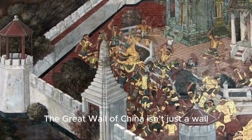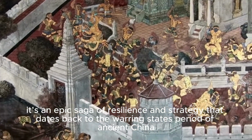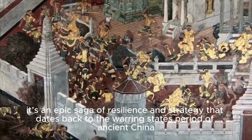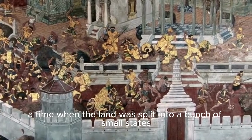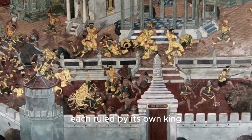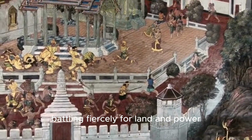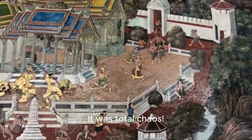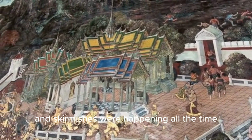The Great Wall of China isn't just a wall. It's an epic saga of resilience and strategy that dates back to the Warring States period of ancient China. Imagine this, a time when the land was split into a bunch of small states, each ruled by its own king, and they were constantly at each other's throats, battling fiercely for land and power. It was total chaos. Each state had its own army, and skirmishes were happening all the time.